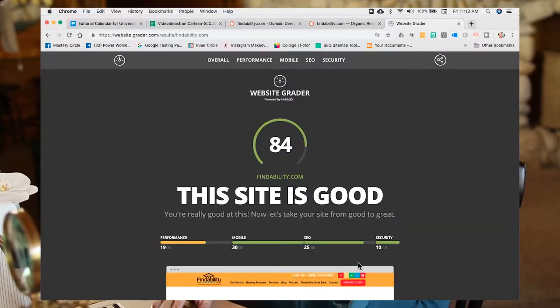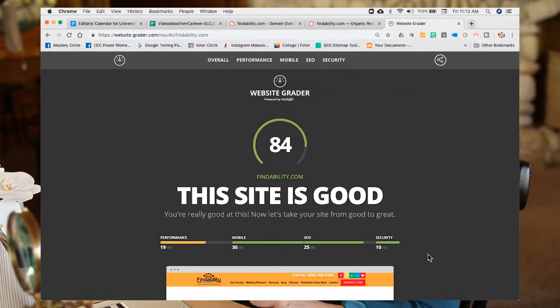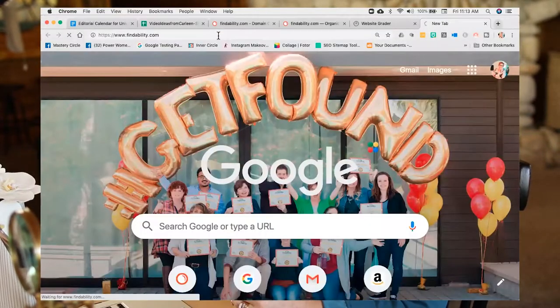Now, the cool thing about this tool is that it gives you a very high level, 10,000 feet overview of what your website looks like to a Google bot. Now, I got 84, which is an excellent score, but there's always room for improvement. It's like these little tiny tweaks that you can make. So you'll see here performance. I love a big slider. I'm not talking about a burger. I'm talking about a website slider. So let me go to my website and I'll show you what I mean by that.